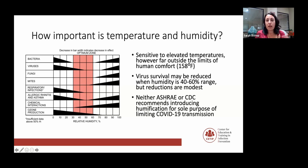And then as far as humidity, we've got this nice little visual here that kind of shows us that optimal zone. And this graphic has been around for a long time, and these recommendations have been around for a while. So virus survival may be reduced when humidity is between 40 and 60% range, but the reduction is modest. So all that to say, neither ASHRAE nor CDC have recommendations for introducing any humidification for the sole purpose of limiting COVID-19 transmission. So really just maintain your temperature and humidity settings according to other standards that you need to for your facility and for comfort.